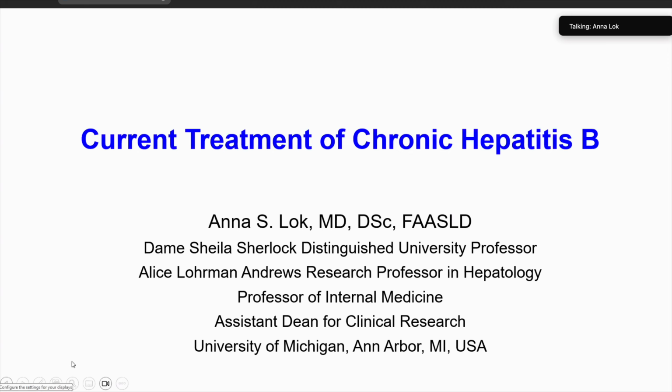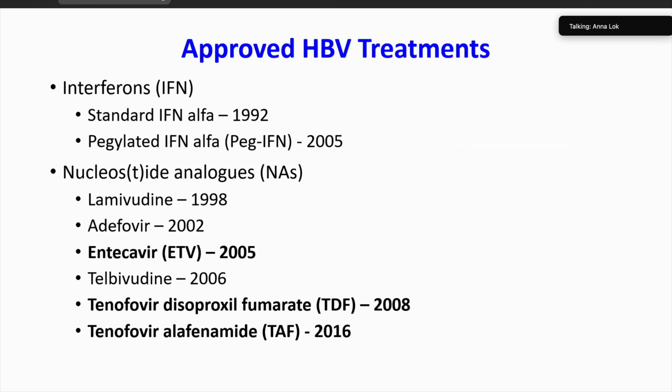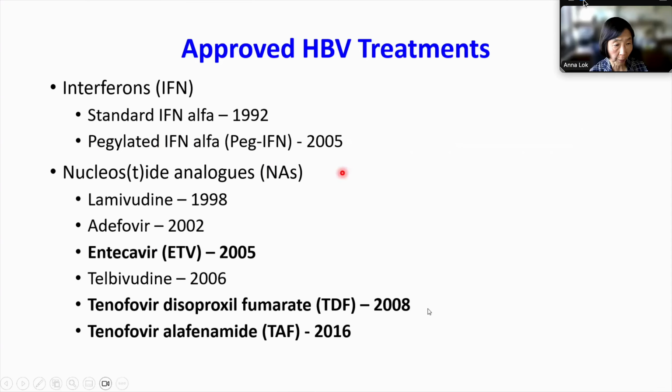All right, thank you. So I'm going to talk about the current treatment. These are my financial disclosures. Well, we have a very effective treatment for hepatitis B, but we haven't had any new treatment in a long time. We have interferon approved many years ago, and the oral antivirals, the last one of which was 2008. Tenofovir alafenamide is not exactly a new drug, just a new formulation.